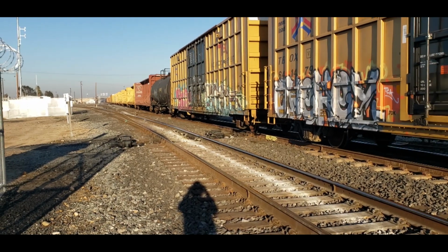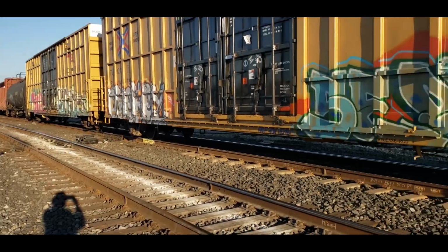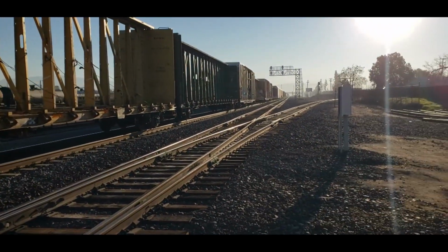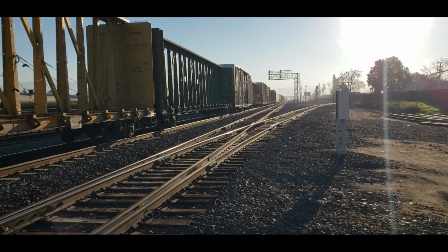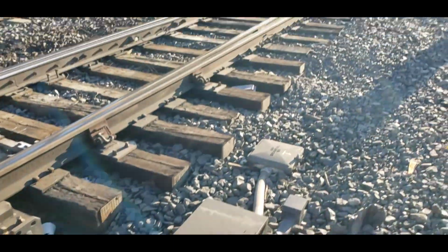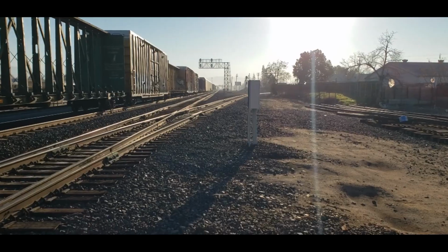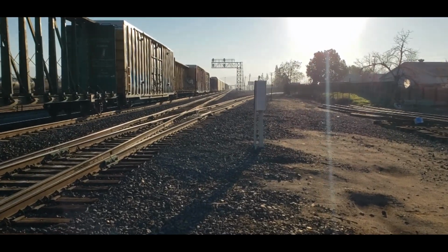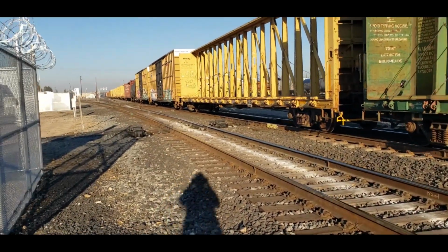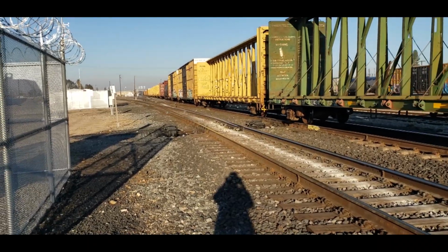Hoping I might catch a BNSF coming off here while I was here, but it doesn't look like that's going to happen. That signal down there is still red, not clear. And this switch right here and that track there, that is the switch off the main line. Oh, that signal just cleared. Switch is reversed here, so we do have a BNSF coming out here shortly, it looks like.